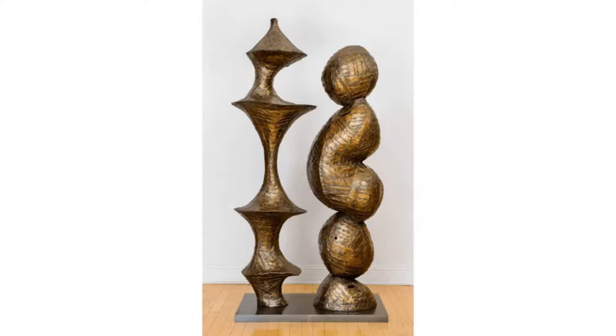And I just love this. We were talking about the cardboard, but then you've got this with a completely different, I mean, it's not bronze, is it? It's cardboard. Oh, no, it's bronze. Oh, okay. It is bronze. And that was made in 2016.